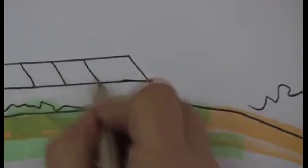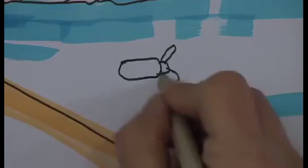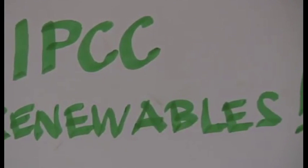The Intergovernmental Panel on Climate Change's most recent synthesis report contains some stark warnings. Warming is unequivocal, and the human influence on climate change is clear. The IPCC report concludes that renewable energy production is essential to our future.